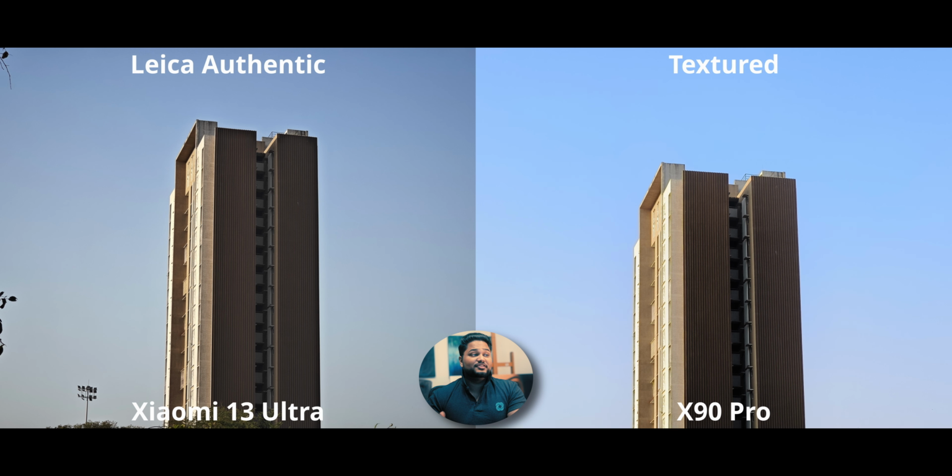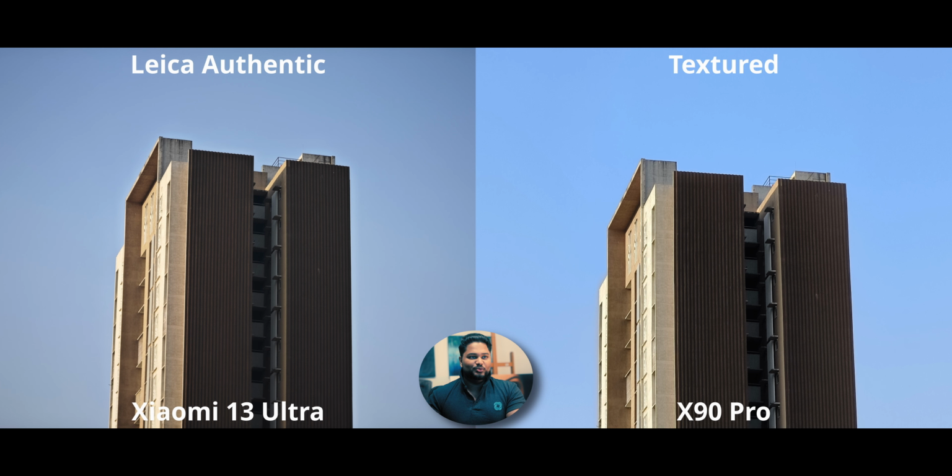Then for 3.2x, this is where Xiaomi's telephoto kicks in, and of course it's going to be much better than the X90, because the X90 doesn't really have any telephoto zoom apart from the 2x. And well, it's the exact same story with the 5x. There's no way the X90 can compete with the high quality 5x telephoto that we get on the Xiaomi.